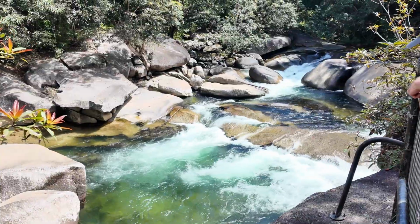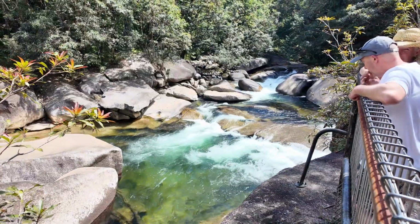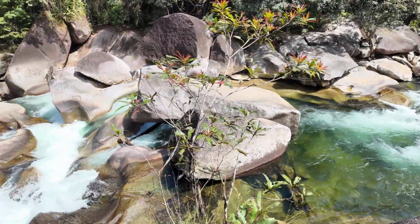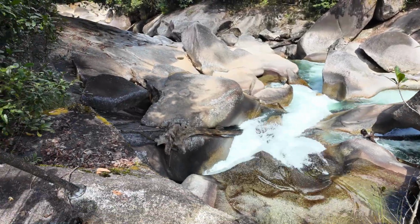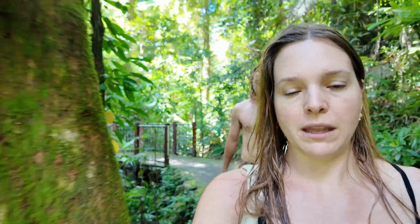When I was a kid and we used to swim here, we used to swim kind of all through the boulders. A lot of it's closed off now because it is quite dangerous. And there are signs saying that 21 people have died here since the 80s or something. 65? Oh, was it 65? Sorry, since the 60s. That wasn't 21.